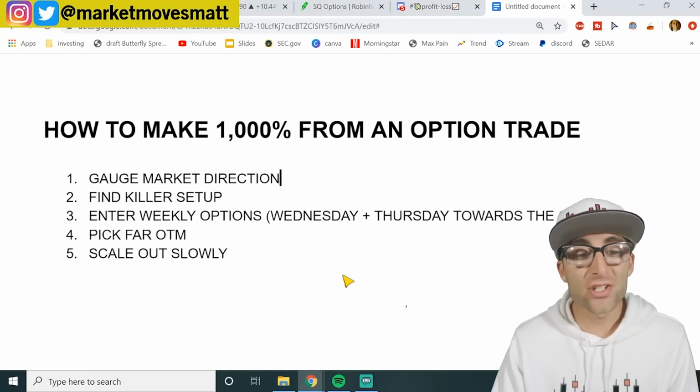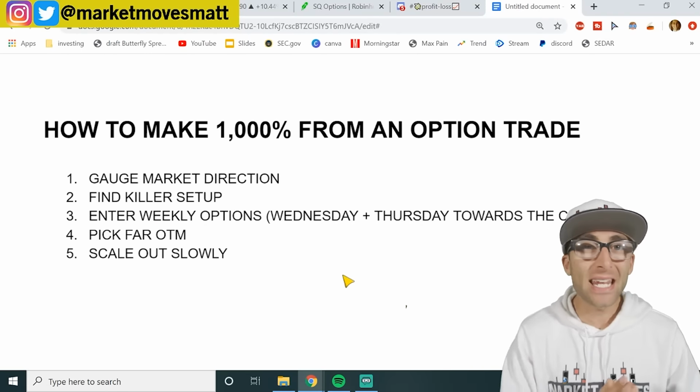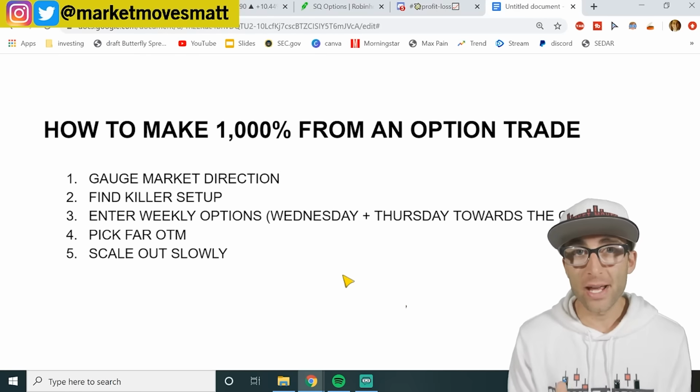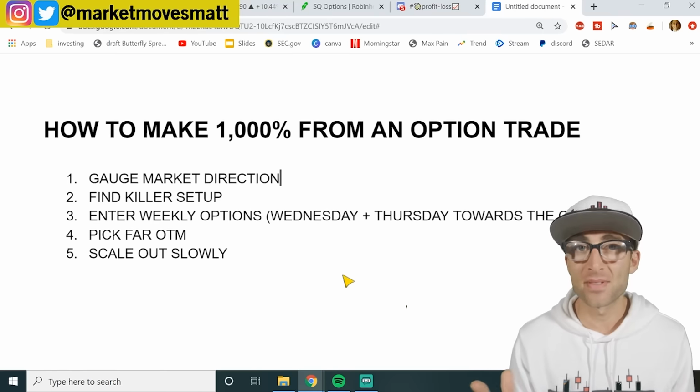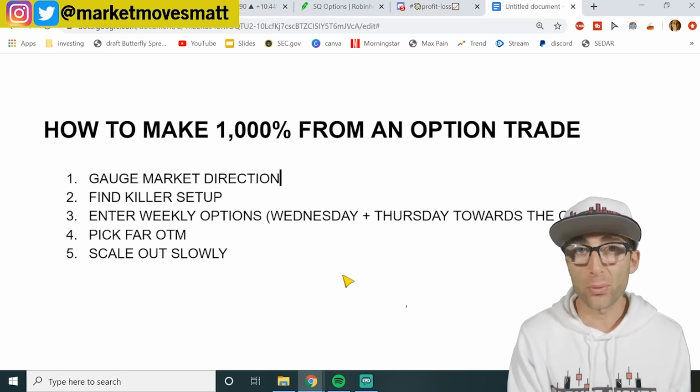And this is that strategy. Number one, we're gonna gauge the overall market index direction because we can't get into any trades unless we know that. Number two, once we know that direction, we can figure out the best setups, find all the market's best setups, and enter whichever one looks like it's primed to break out.